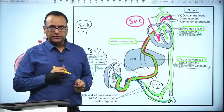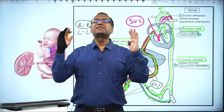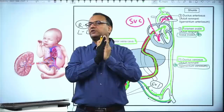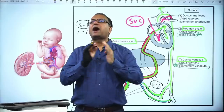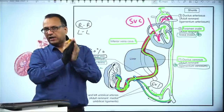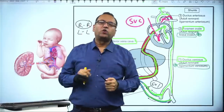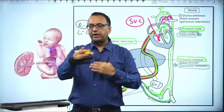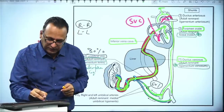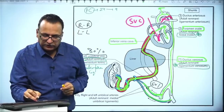What happened to ductus arteriosus? Ductus arteriosus initially will have vasospasm, which is called physiological obliteration of ductus arteriosus, physiological closure, and after some time there'll be tunica intima proliferation and you will have anatomical closure. So our question comes, ductus arteriosus physiological closure, when does that happen? You say immediately after birth. Yes, immediately after birth, but when? You can tell the physiological closure of ductus arteriosus is 24 hours to 96 hours.